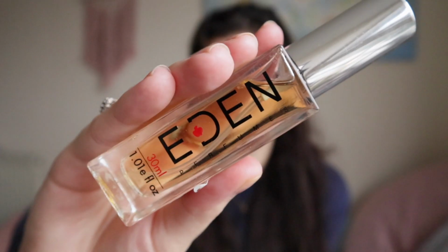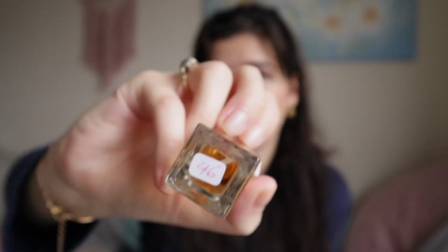Next up, I have number 46. This one is similar to Alien by Thierry Mugler. I've heard other people say this is a really good dupe, but for me, I've been vegan a long time. I'm not familiar with a lot of the scents that I have in their original form, so I can't give much of my own feedback on that, but a lot of people have been very impressed with this. I've also had my sister and my mum hooked on Eden, even though they're not vegan or 100% cruelty free shoppers.